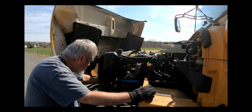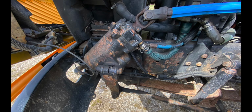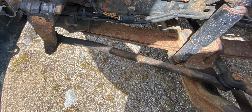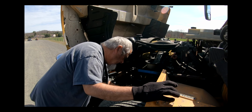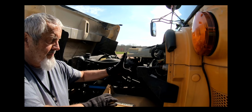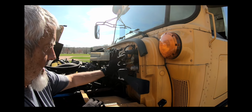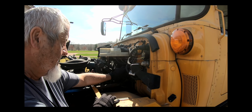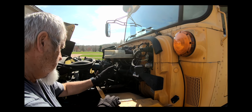The gearbox in place, no leak, no damage. Steering linkage all in place, no physical damage. I have my pitman arm and drag link in place, secured by castle nuts and cotter pins. Also, we have all our wires and hoses in place. None of them have any damage or dry rot of any kind.